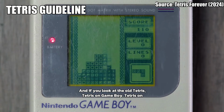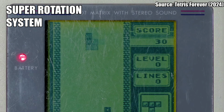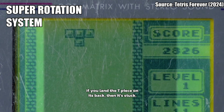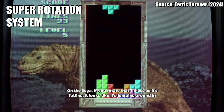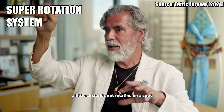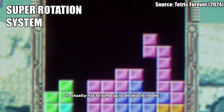And if you look at the old Tetris, Tetris on Game Boy, Tetris on Sega, they were completely different. On the Game Boy, when a piece drops, you can rotate it as it's falling. And that's visual rotation. It actually looks like it's rotating on a spot. If you land the T-piece on its back, then it's stuck. There's no way you can rotate it anymore. On the Sega, if you rotate that T-piece as it's falling, it looks like it's jumping around in a little circle. It's not rotating on a spot. You can drop it, and then you can still rotate it once it's landed.